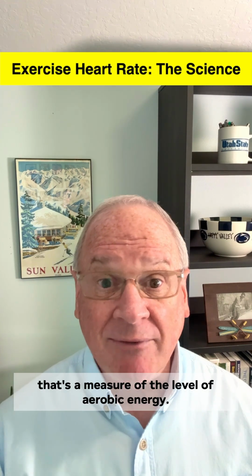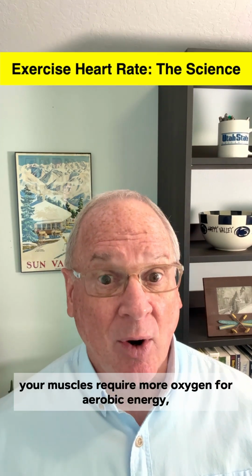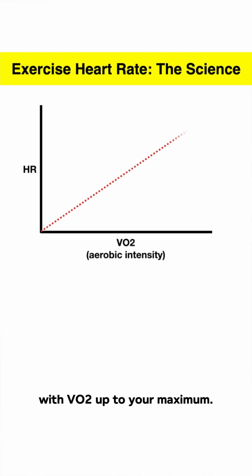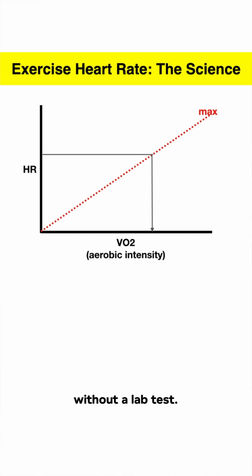That's a measure of the level of aerobic energy. As exercise intensity rises, your muscles require more oxygen for aerobic energy, and heart rate climbs in a near linear fashion with VO2 up to your maximum. This makes heart rate a practical, non-invasive way to measure exercise intensity without a lab test.